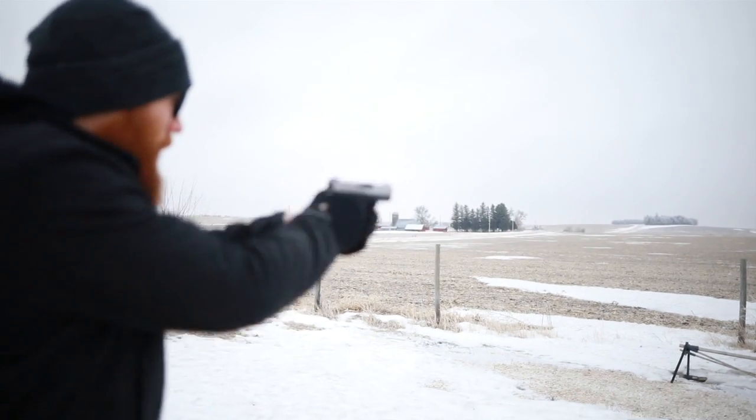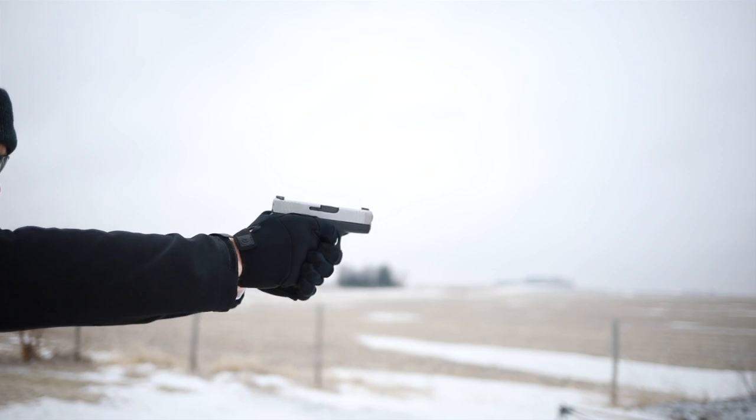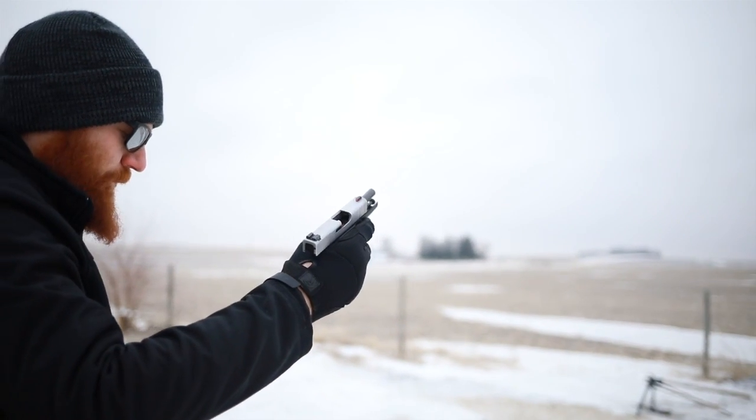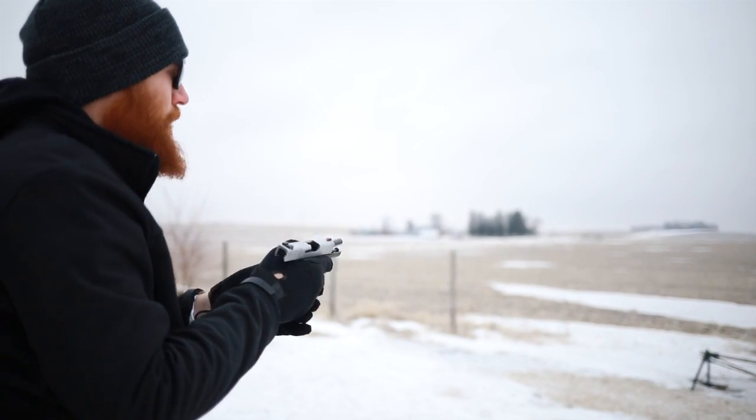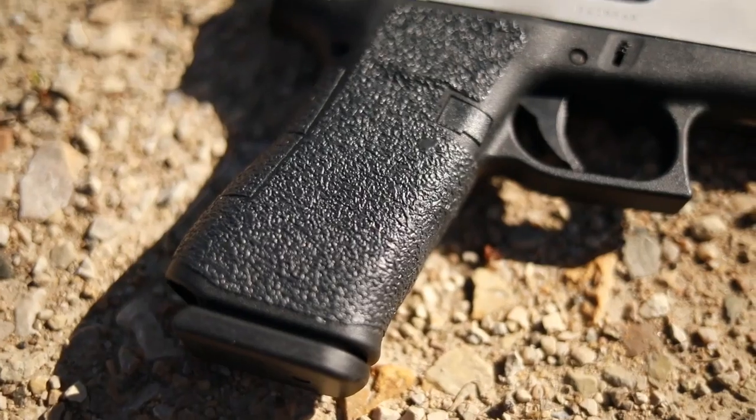Not only that, but it weighs in at 16 ounces, so even though it's the biggest gun on the list, it's also the lightest. So the weight to capacity ratio is off the charts with the 43X. The 4-inch G48 is also available with a longer slide if you're into that kind of thing.